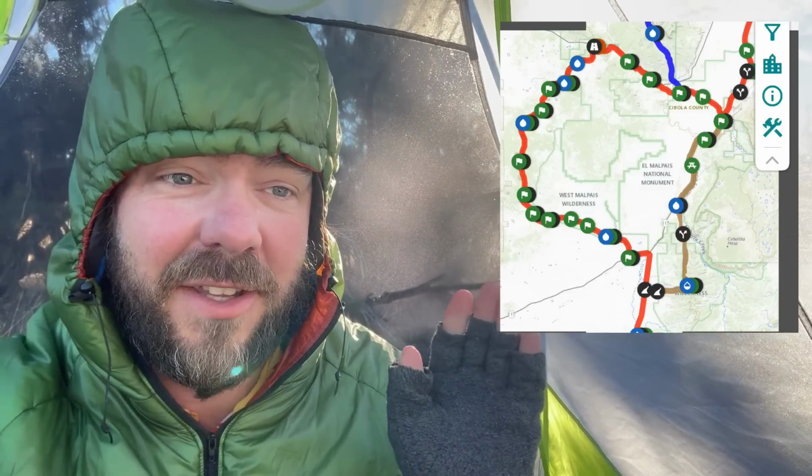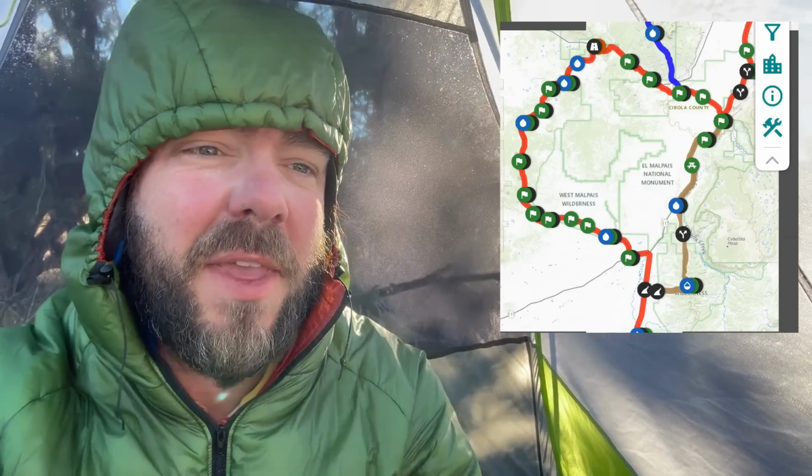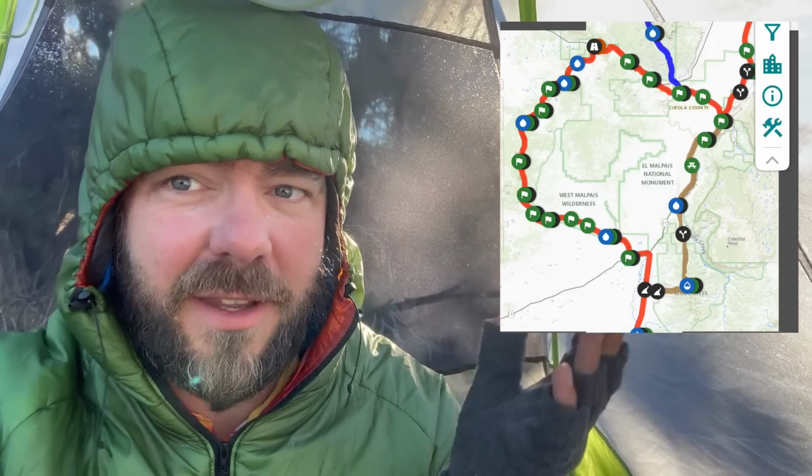This is also the start of these sections where there are shortcuts. I could take either a 25-mile road walk with a little bit of trail, or I could go across the lava fields on the red line and do like 40 miles. I am sticking to the red line because I want to see the actual trail.